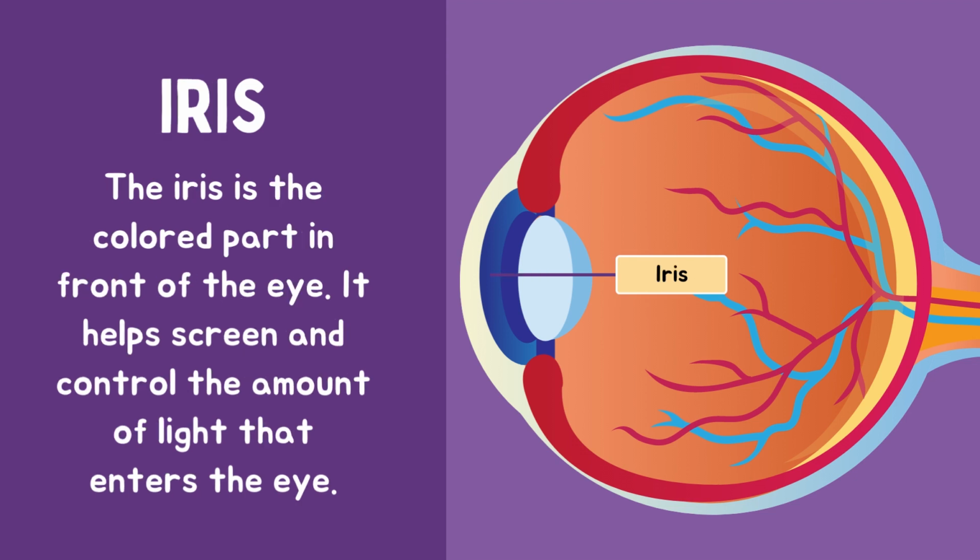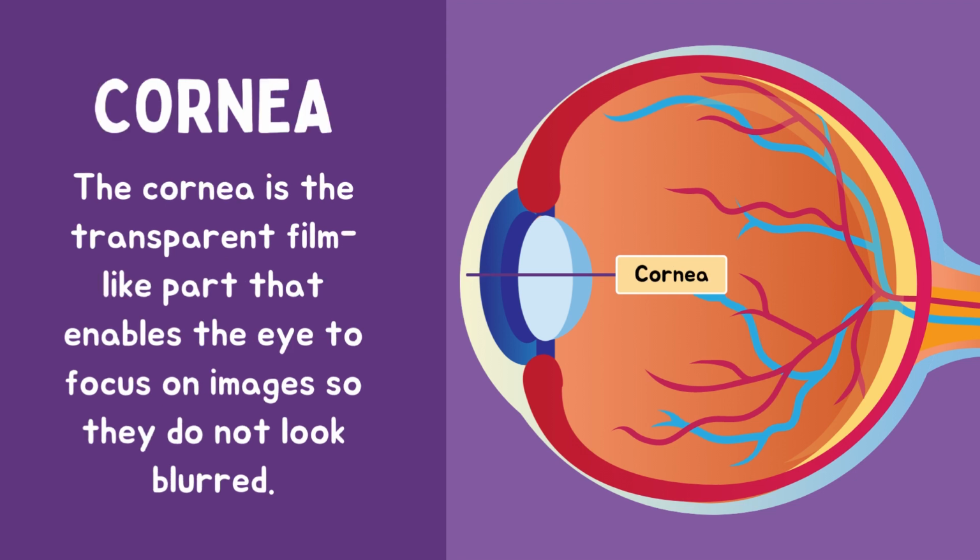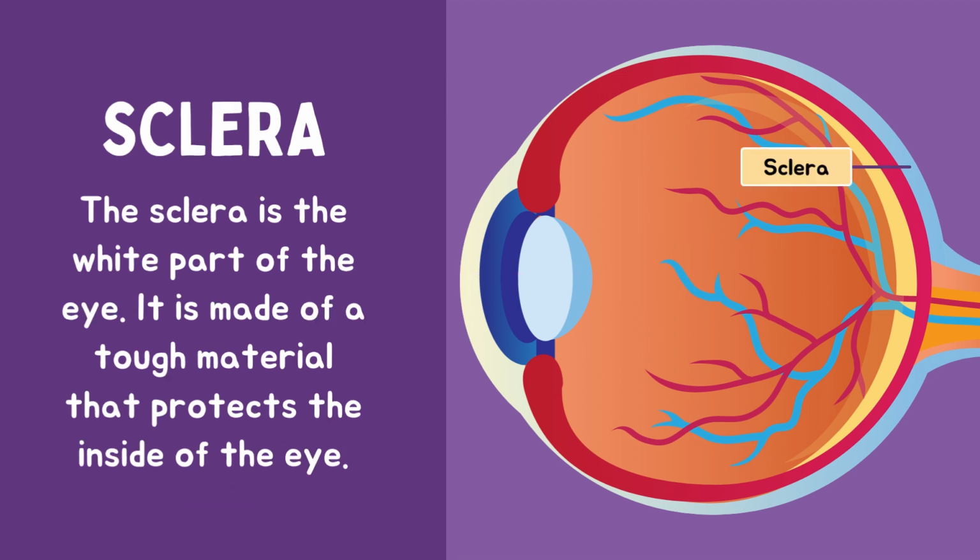Iris. The iris is the colored part in front of the eye. It helps screen and control the amount of light that enters the eye. Cornea. The cornea is the transparent film-like part that enables the eye to focus on images so they do not look blurred. Sclera. The sclera is the white part of the eye. It is made of a tough material that protects the inside of the eye.